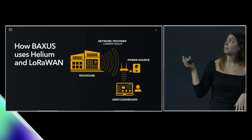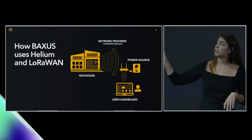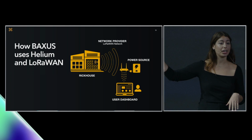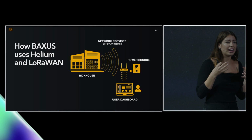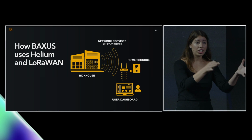And so we've been able to basically create this system that allows for these temperature sensors in the rick houses to be able to ping to these distillers to give them an idea and a concept of sort of what's going on in the rick houses. And so this is just temperature and humidity data.